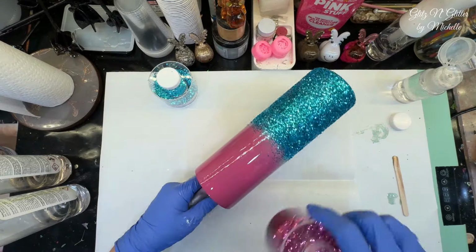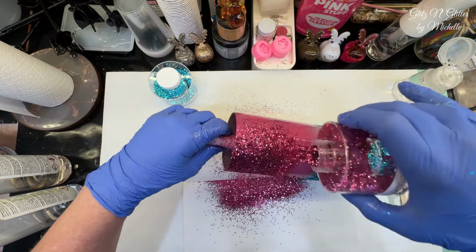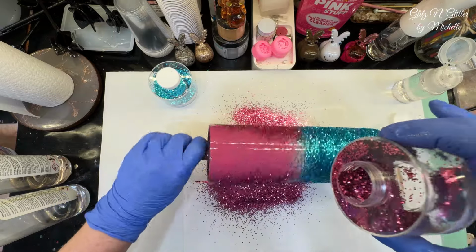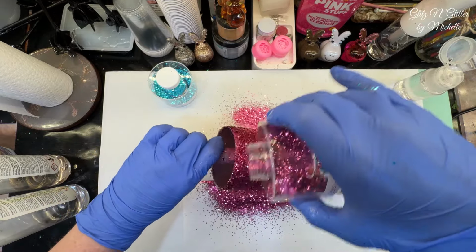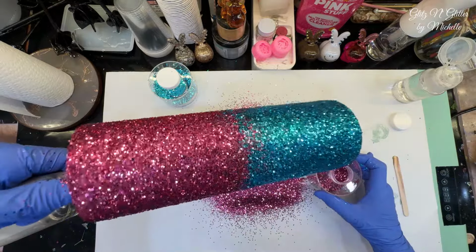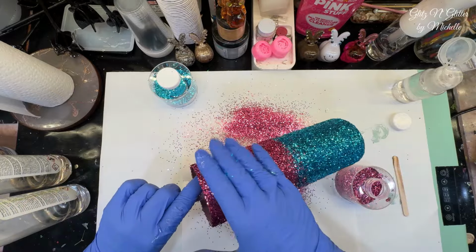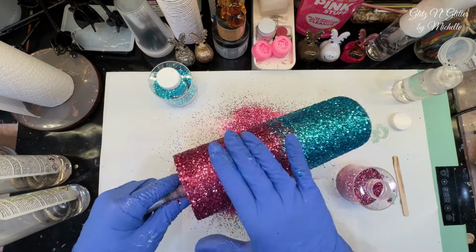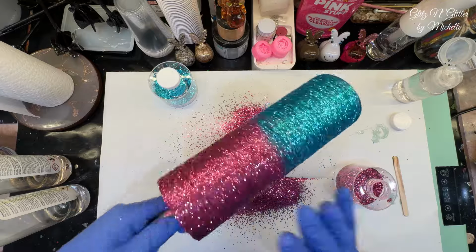So because we're using epoxy to put this glitter on, you don't have to really rush. It's okay because it's not like Mod Podge that's going to dry in a couple minutes. So I'm just going to let it fall onto the blue. That way it has a little bit of transition. And the same thing, just pat it down. Then I'm going to stick this under the curing machine just so I can help it along. And then we'll get some epoxy on here.